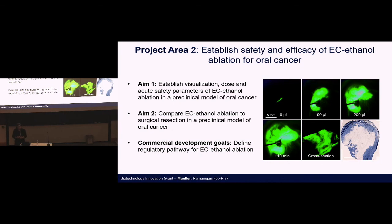A second project area is in the oral cavity, and I'm a co-PI on a biotechnology innovation grant through the North Carolina Biotechnology Center to do some of this initial work. And in this work, we're using a rat model of oral cancer to establish the dose in particular that we want to use to treat the oral cavity, and then comparing it to surgical resection. This also has a commercial development aim. I've been working with a regulatory affairs scientist to identify the regulatory pathway for this technology.